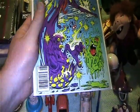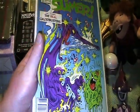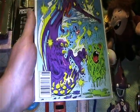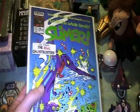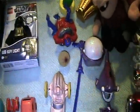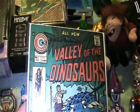Slimer. The cool thing about this one is this cover is a poster on the inside and it has all kinds of crazy little games and things. I didn't even know Slimer had his own comic, but it's pretty awesome. That was number 16. I've never even heard of this one.